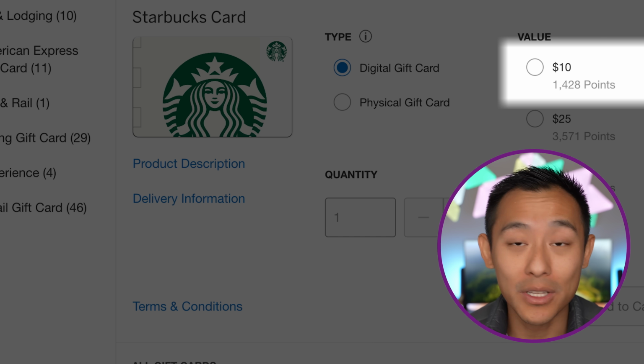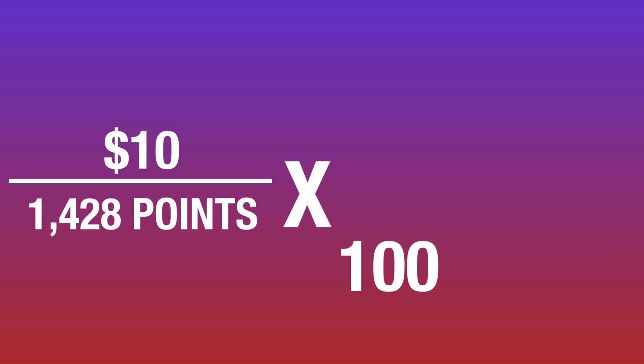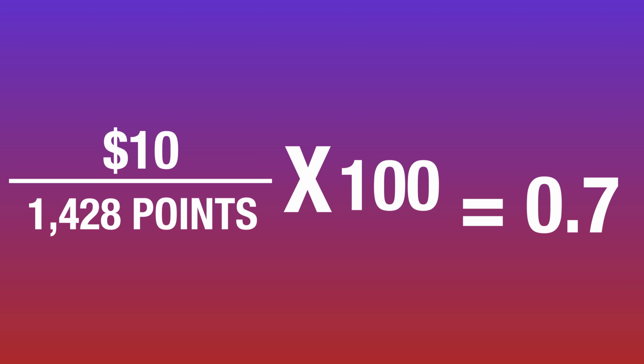1,428 American Express points. We plug that into our formula, the cash value of the gift card divided by the points we need to spend, multiplied by 100, and we get a cent per point value of 0.7, which I guess is better than the first 3 options we looked at, 0.5 and 0.66, but it's still below our baseline.